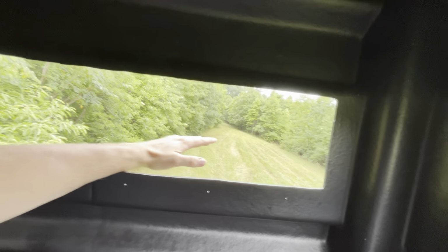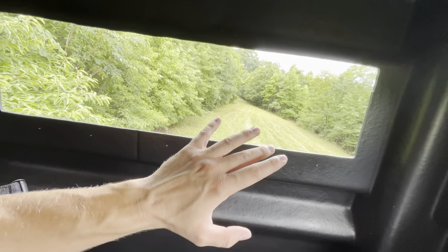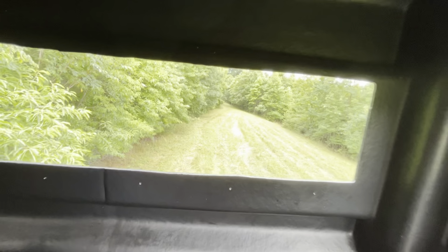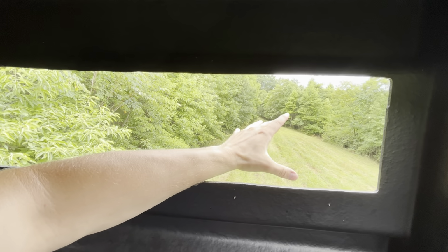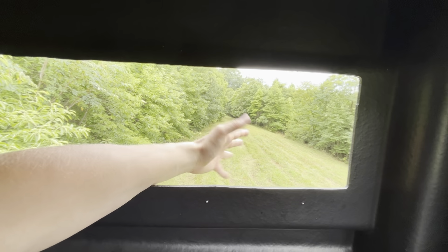All right, this is something else to think about. These blinds are not really made for bow hunting. They're not the long windows that would go up and down. So that's mainly, I would say, a rifle or a crossbow blind. Even with a crossbow, I have a crossbow, and it is hard as shit to maneuver. Mine's an old crossbow, so it's really wide.